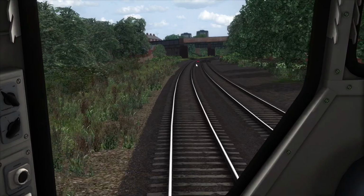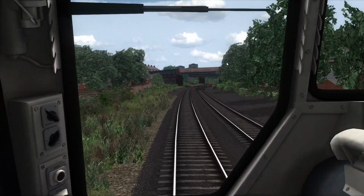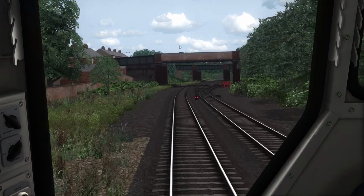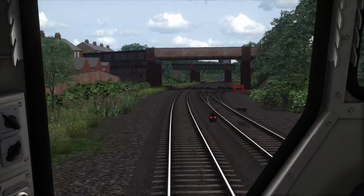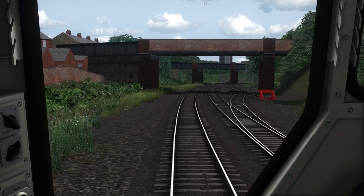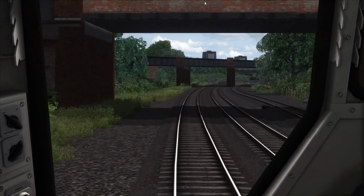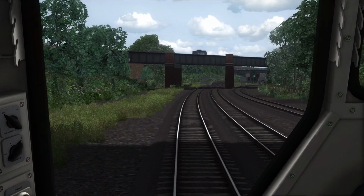That is a shunt signal, but that'll apply to that line there, so that doesn't apply to us. I'm panicking because I'm not used to driving German trains for no apparent reason. So when I see it now, I'm like, oh, is that for me? Is that not for me? I've got a green aspect.